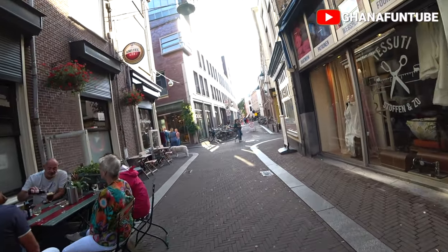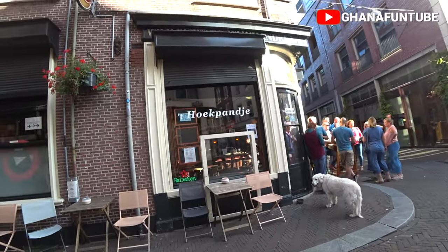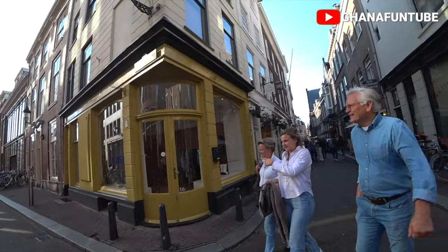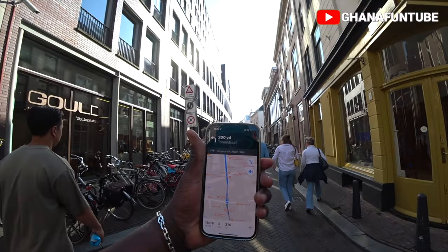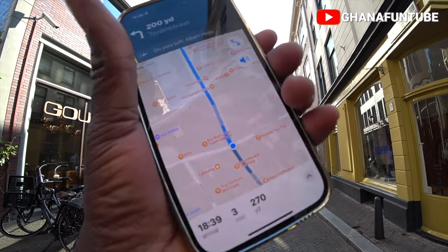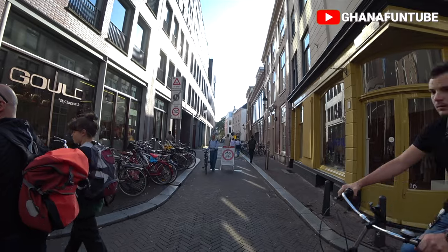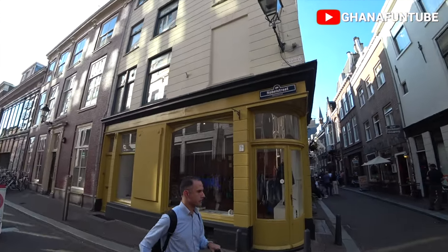I'm going to get a drink, so I'm just walking down the beautiful road, saying hello to everyone. I'm looking at my map, taking me to, wow, look at this street, guys. There's a lot of bars down here. I need to remember this street. The name of the street is Torrance. That's the name of the street.